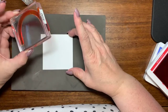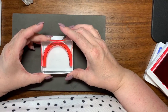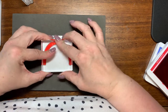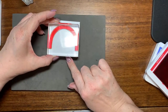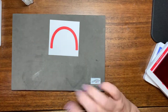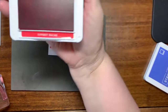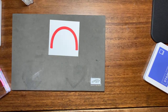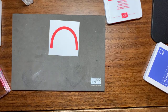Okay. You might see a little bit of me getting into the screen here because I'm trying to see where I'm putting this stamp to the paper. It's beautiful already. So that is your new Sweet Sorbet. Sorbet souk in French. I probably butchered it, but that's okay. Very pretty. I don't know that it's intense.